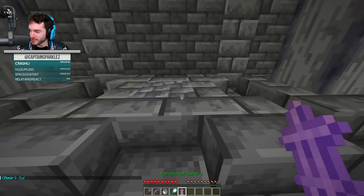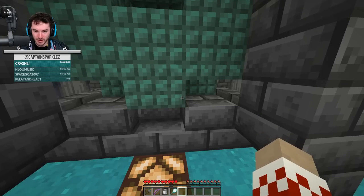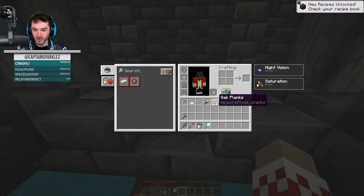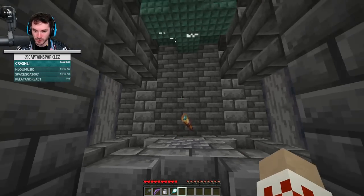It crushed me and it just gave my camera back to me. Why didn't it do anything with it? Check out that hydraulic press. Oh, it did actually. It crushed me first. I see. It crushed me instead of the... Okay, so spirit spotter. So we're gonna get some copper here.